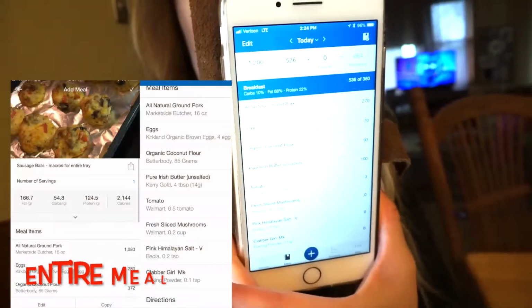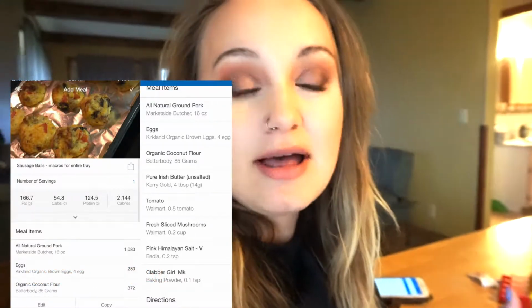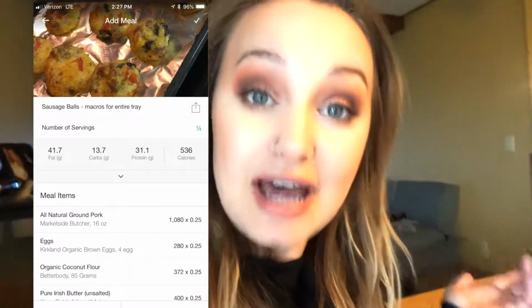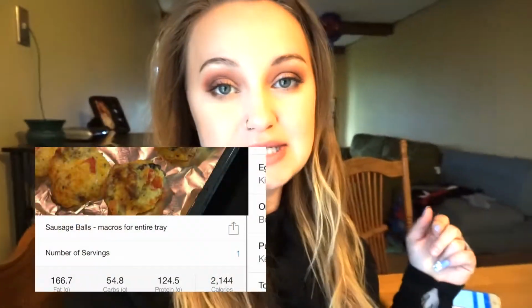So here we are, and I just got done entering the whole entire meal into My Fitness Pal. I'll put a screenshot of that on the screen. Lighting is horrible in my living room, but what I did is I entered all of the ingredients into My Fitness Pal and got the total macro and calorie information, and then I counted how many sausage balls came out, and I divided that by how many I was having. And so I was eating 4 of them. I tried to pick the smallest 4 to get my serving size, so I added the whole entire meal. That way I can change it in the future for however many I eat. I will put the title of it up there so you can see what it is.